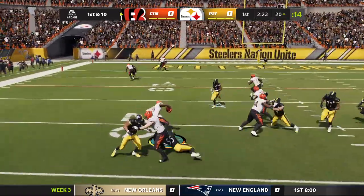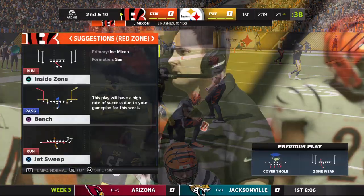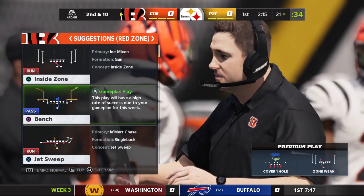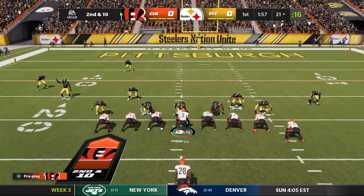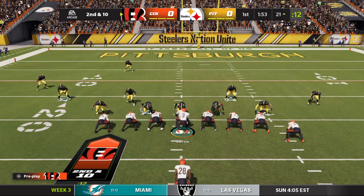On first down, Mixon looking for a cutback lane, but nothing there as he's met at the line of scrimmage. Officially no gain on the play, and it's second down. As usual, the hallmark of a good run defense, linebackers making plays near the line of scrimmage. Absolutely nowhere to run there.